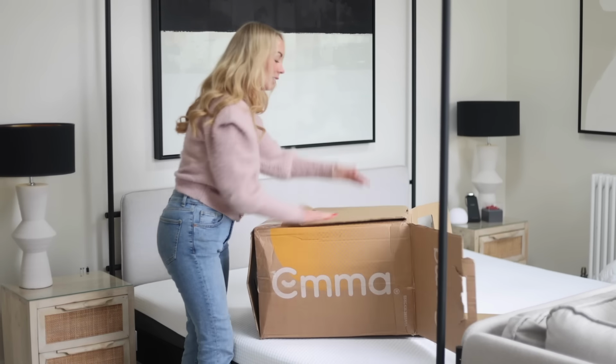So this is the topper. I was trying to show you here how squishy the topper is and how it kind of molds to your body. And we've actually slept on it for a few nights now, and it is so comfortable. I'm really happy that I decided to get one.